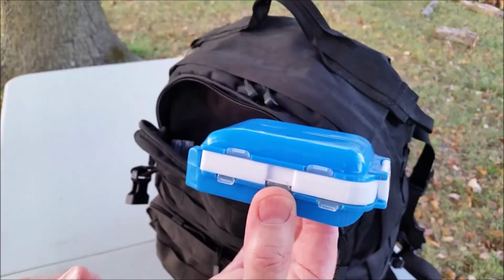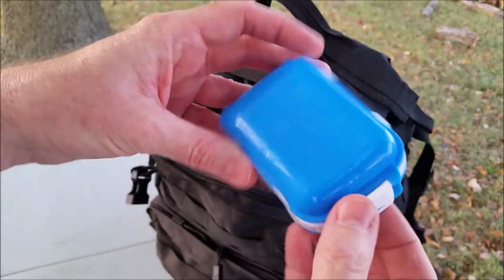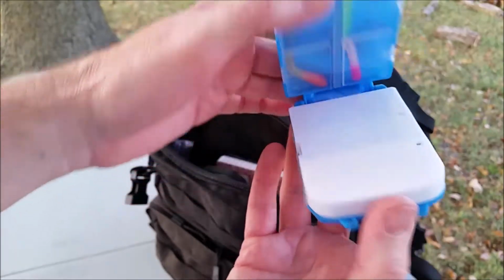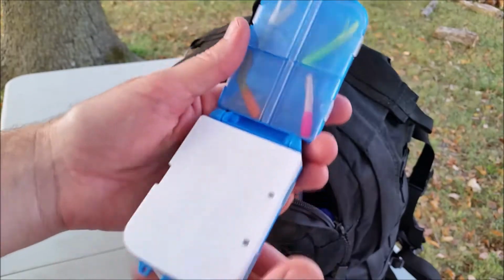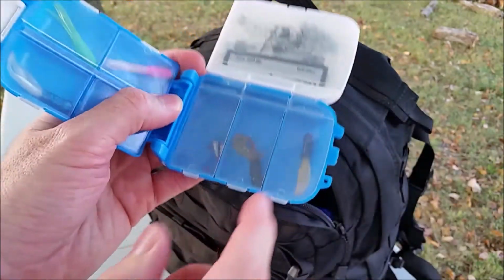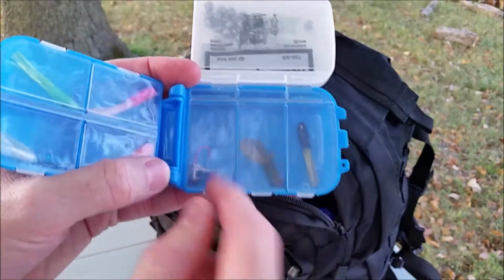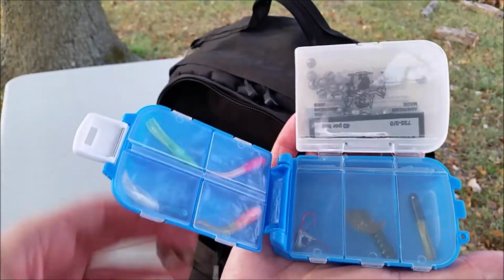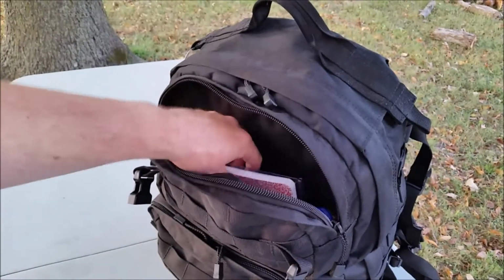This is a neat little container that I purchased on wish.com. These are about $1 a piece, $2 depending on the buyer you get them, the seller you get them from. Open that latch, got 4 containers in there, 4 separate compartments. I've got some crappie jig bodies. Open up the inside, got a large compartment with some fishing sinkers. The other compartments, I got the jig heads with the hooks and some more jig bodies. This is a nice little fishing kit. 8 compartments total in this little container. Pretty slick deal for a couple of bucks.